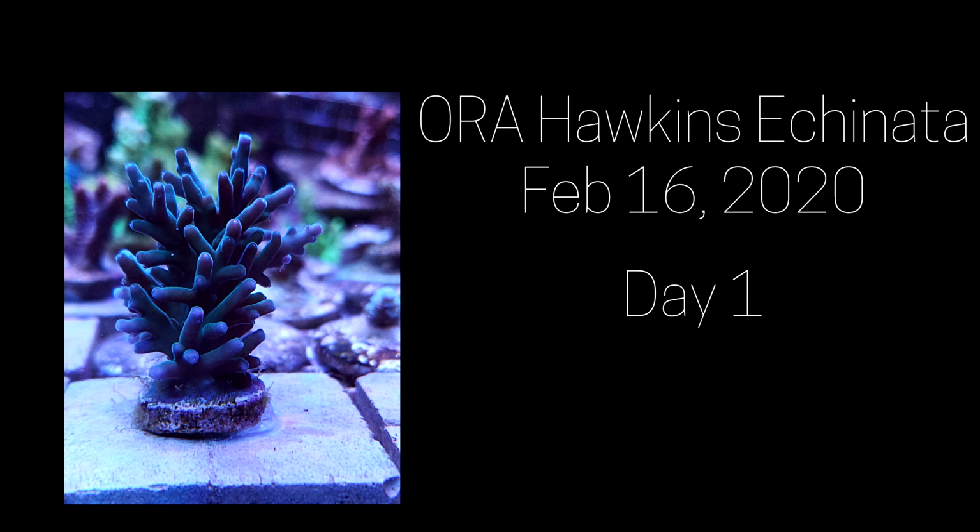Next, we have the ORA Hawkins Echinata. This is a classic smooth skin acro that exhibits shades of blue to teal. I've been keeping this guy pretty high up in my tank and he's been thriving. You can see from day one I received a nice chunky frag to start with.